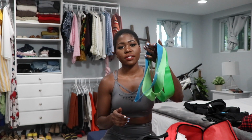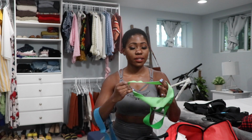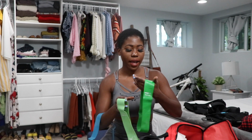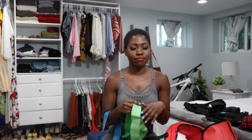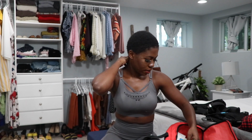All these 3 resistant bands have different flexibility levels. So I do have one that's heavy, and then I have one that's extra heavy, and then I have one that's medium. I had one that was light and I broke it. That's what happened. So I have these 3, and I got these from Amazon as well.